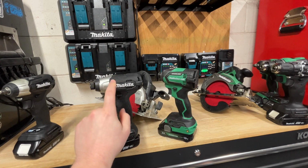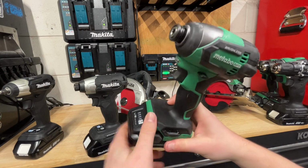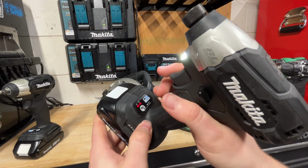The Makita is definitely way superior. Also, there is no speed control on this impact at all. It's just going to be full speed and trigger control. That is it. Whereas the Makita, of course, has the same modes as the impact driver.